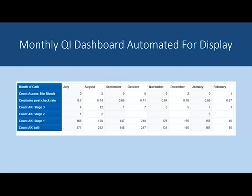And then I also threw on this chart a tally of access site bleeds, which is just another quality data point that has a lot of focus on it, and they've been putting a lot of effort towards decreasing access site bleeds ongoing.